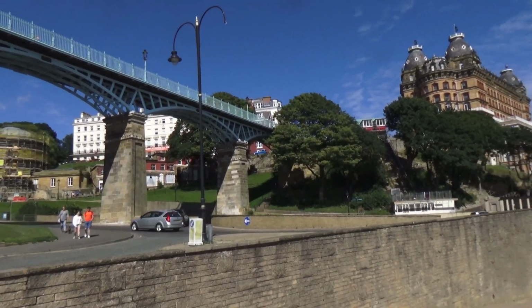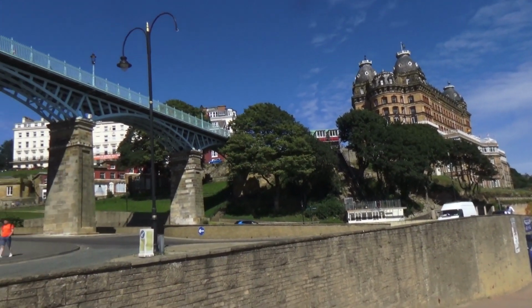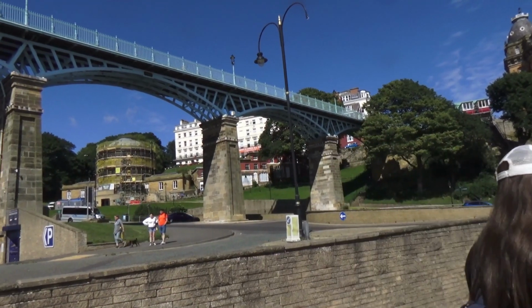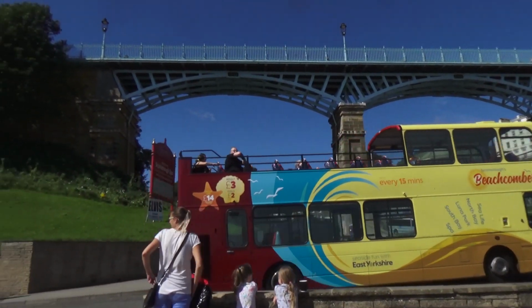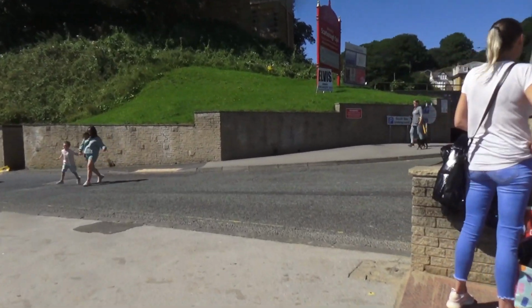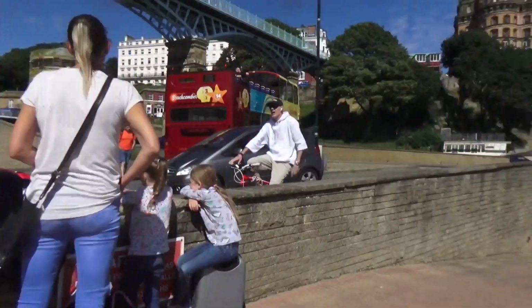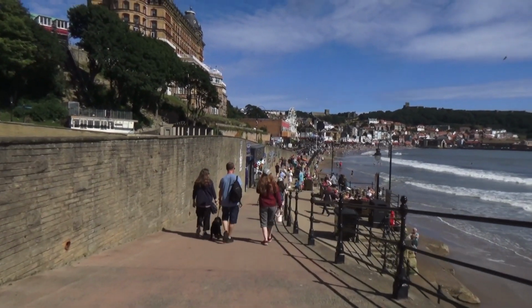It's really a bit hard to see on the screen, so you should be able to see the Grand Hotel from a different angle. And you can see this iron bridge built in 1827, it says. In fact, there's a hole in the road here, so I'm just going to go through this hole in the road.